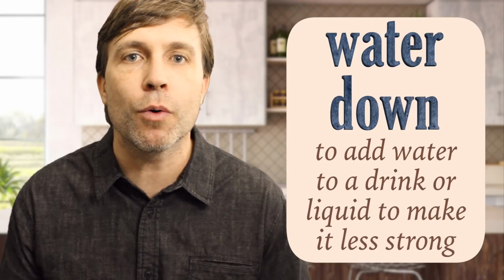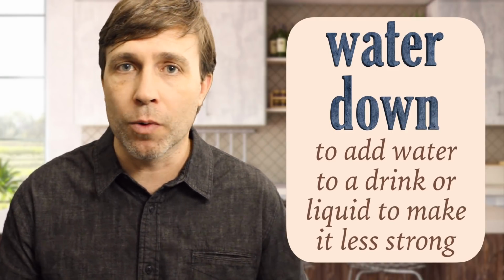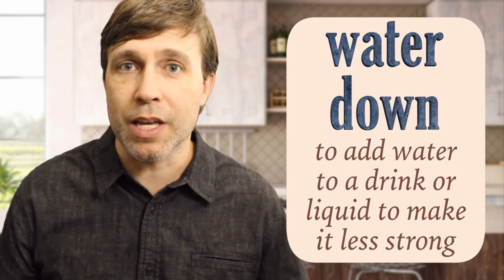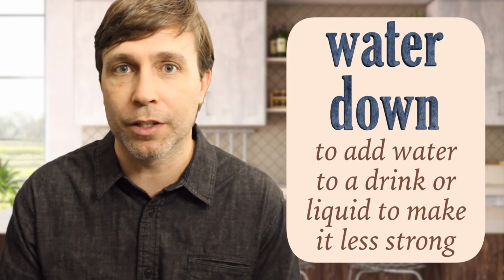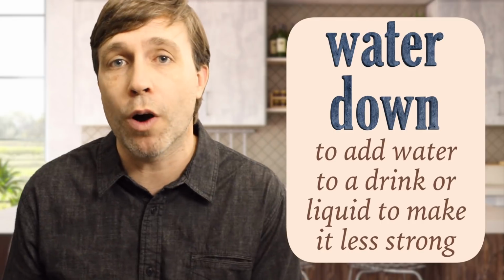This is a cooking phrasal verb that refers to adding water to something in order to make it less strong. You need to water it down. So when you're preparing a meal, maybe a soup, and you think that there is too much of something, it's a little too strong, you might want to water it down a little so that it's less intense and it has a better taste, to water something down.